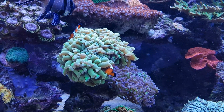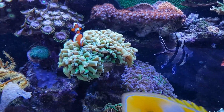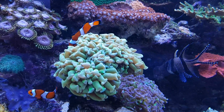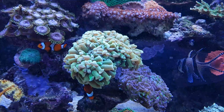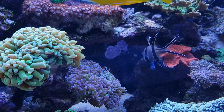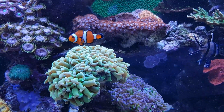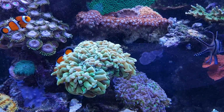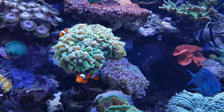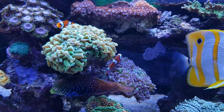So, like I mentioned before, these are the very common orange clownfish with three white stripes, which are then neatly divided by a black line. So, as far as design goes, I think it's my opinion that these are the most beautiful clownfish out there. But they're also the most common ones out there, so I can see why people like different clownfish.